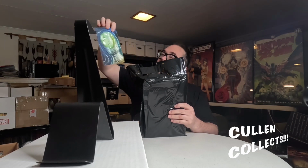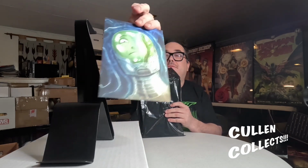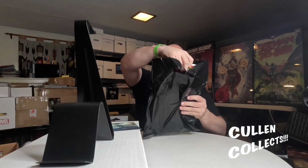All right, this is the newsletter thing with the... Actually, I don't know what that is, and I hate that I don't. I should. Nice to see what the digital comic is. The Scout Digital one is the Electric Black. Oh, wow. Nice. So, the book I just got, I'm going to have to save that. I'm sorry, I'm going to have to go back to that. I did this the wrong way, and I shouldn't have, and I feel horrible now.